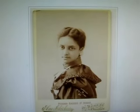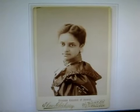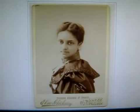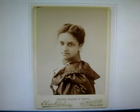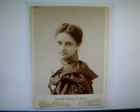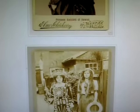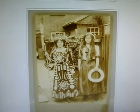And here is Princess Kaloliani of Hawaii, and the name of the photographer is on the bottom. You can see right there, Elmer Chickering, West Street, Boston. So oftentimes you had the name of the photographer and the place on the bottom of these cardboard photos.